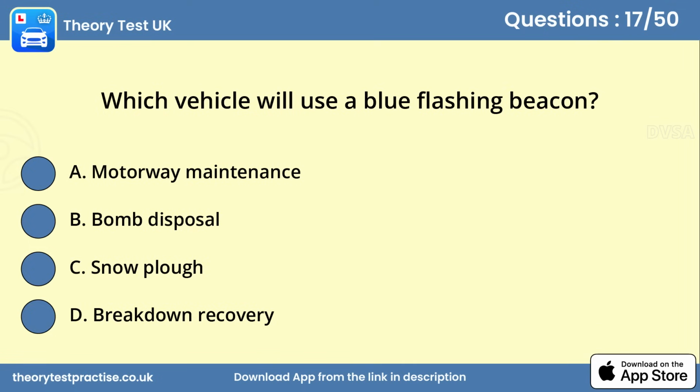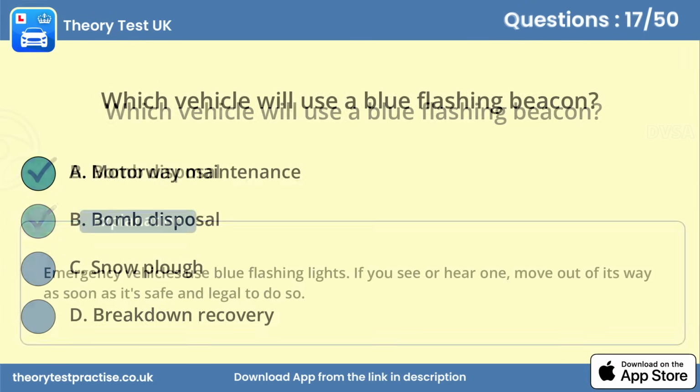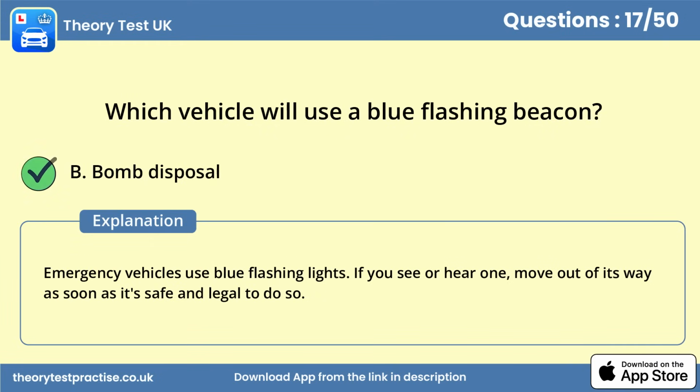Question 17. Which vehicle will use a blue flashing beacon? B. Bomb disposal. Emergency vehicles use blue flashing lights. If you see or hear one, move out of its way as soon as it's safe and legal to do so.